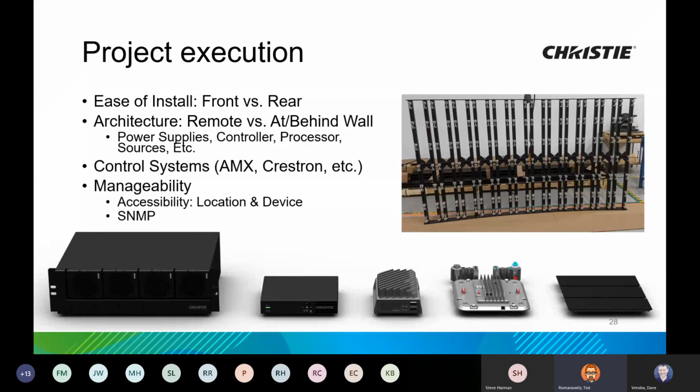installation and servicing from the front and rear. The architecture, right? Do you want the key system components like the power supplies, the controller, the processor, your sources? Do you want those at the wall, or do you prefer that they be remotely located in an easy to access service closet that minimizes the disruption in the room if something needs to be upgraded or updated, serviced, whatnot?